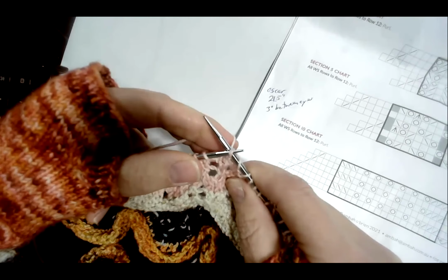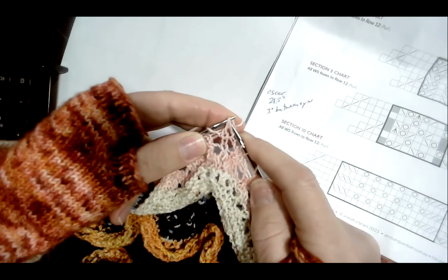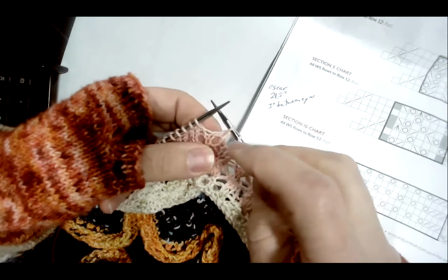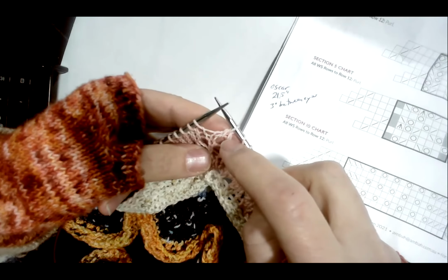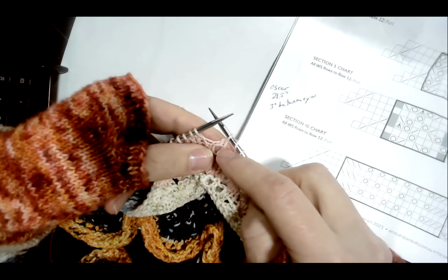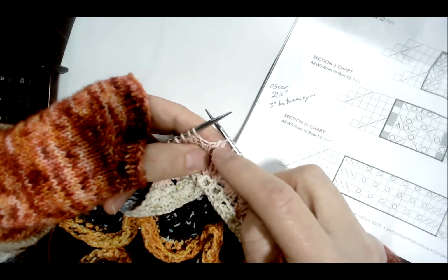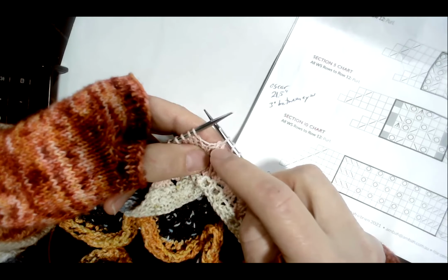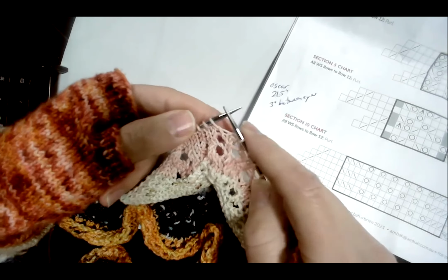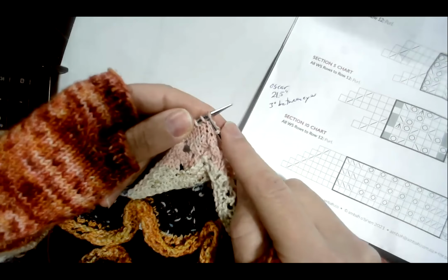And then you pass those two that I slipped together as if to knit over on top. And what that does is it gives you a double decrease. You go from 3 stitches down to 1. And also, notice that it's centered. The center stitch sits on the top right there. It's very useful sometimes. And then the next one is a yarn over, and then I do an SSK.